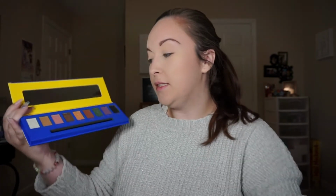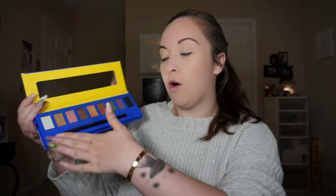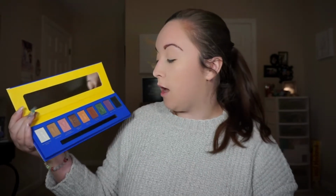So as you guys can see, the shimmers swatched pretty good. The mattes, not so great. I was not really impressed with those. I have swatched this palette when I first got it in the mail. I'll be honest, I'm not really excited about the mattes. But yeah, they all have super cute names that have to do with the show, if you're a Riverdale fan like I am. So let's go ahead and jump into the palette and see what we can come up with.